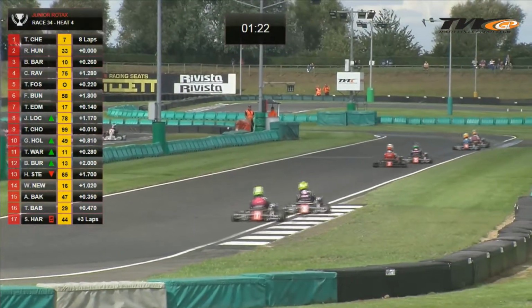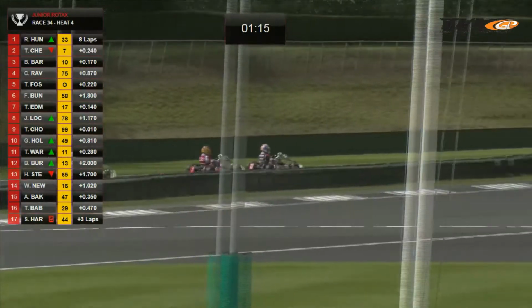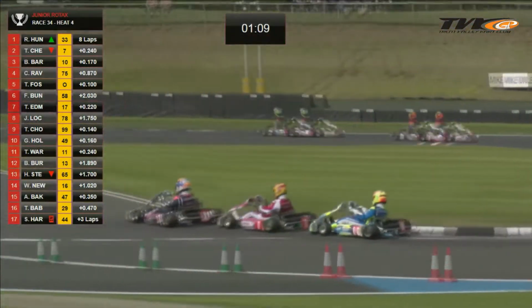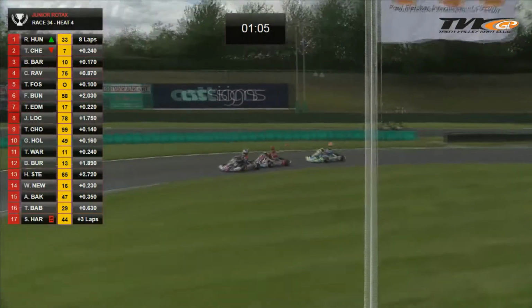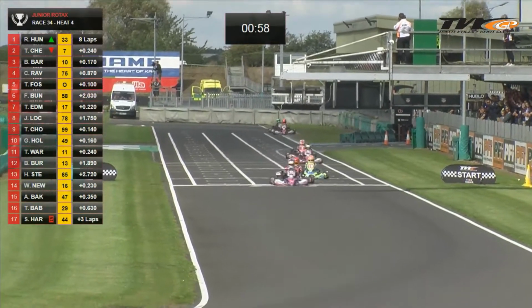Chesterton back to 2nd. Barrett is 3rd, followed by Ravenscroft and Foster. And who was it that may have gone missing? Sam Harrison has gone. It was the rear bumper looking slightly second hand on Henry Stennett's kart. So there is your answer. 1 minute to go. Leaders complete lap number 9.